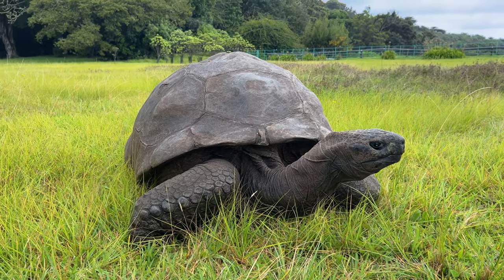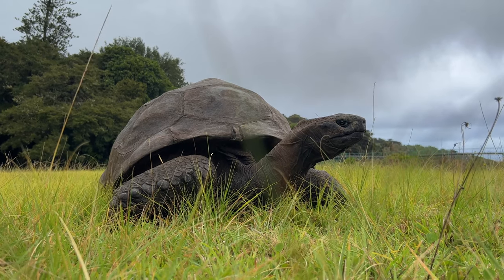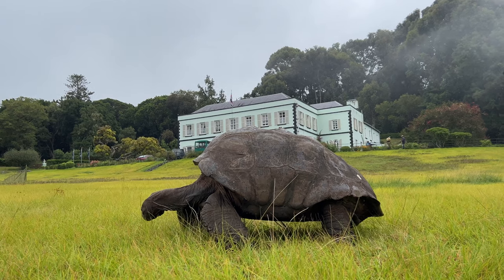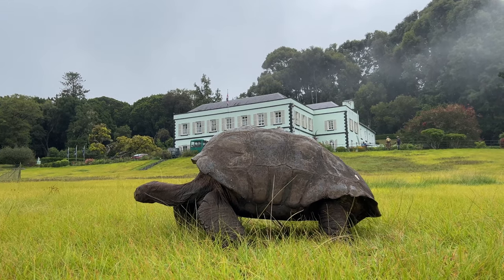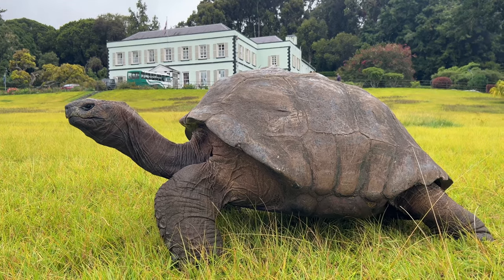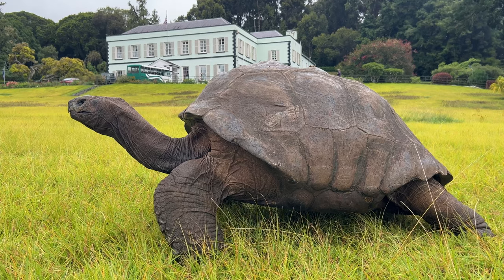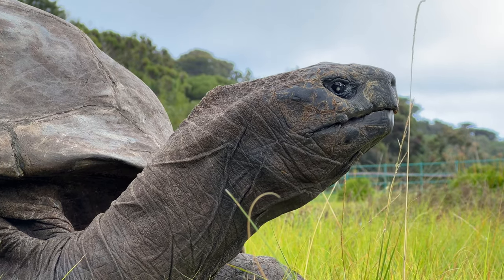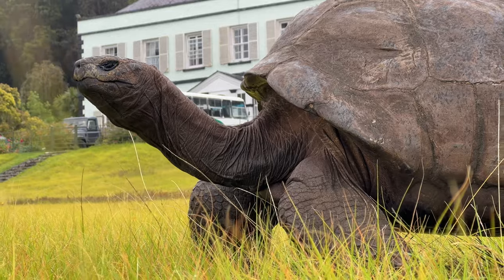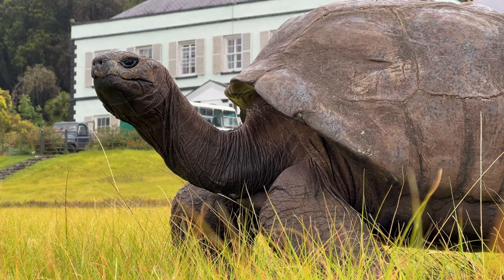This is Jonathan. Jonathan is 191 years old. Jonathan is the oldest land animal alive at the moment. You can also find him on the backside of one of the coins at St. Helena. He was brought here in 1832 from Seychelles, and he actually lived through 31 governors.